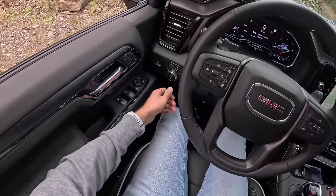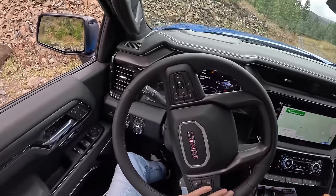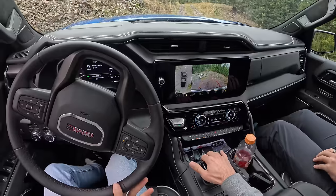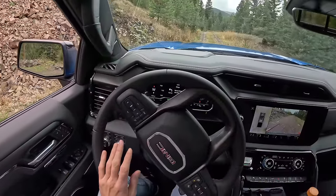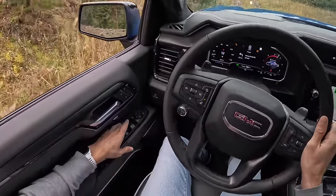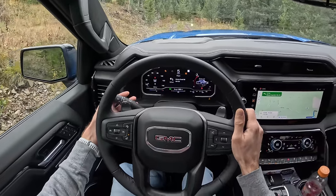All right, so what are we doing? Let's go four low. And we have a lot of mud. You also can tell you're in the middle of nowhere when there's no phone signal at all. So the optimistic, oh, what if we have to call GMC to get us out of here? Not happening. There's no chance of that. So anyway, now we're going to descend the little hill that we climbed.